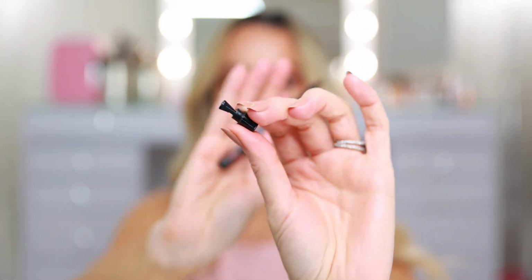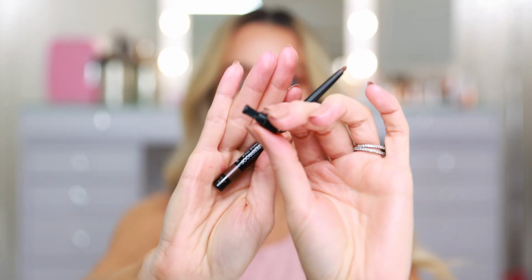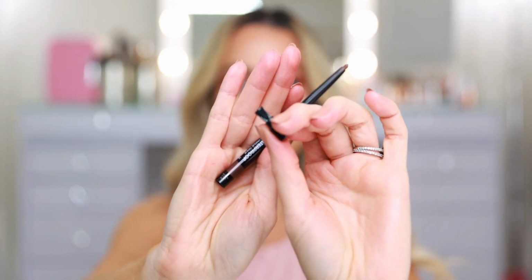So that's a common complaint, is that once you use them, they smudge down and then you can't get them sharp again. Well, if you're very careful, because it's teeny tiny baby hand size, there is a little sharpener that comes on the bottom of each eyeliner.